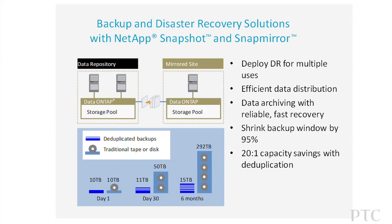We have a software technology we call SnapMirror, and with SnapMirror technology we actually provide a replicated copy. It can be at a remote site, so in the event of a disaster, you're able to quickly bring this replicated copy back online and have minimal downtime from a site disaster.